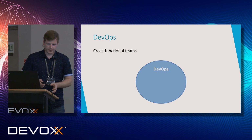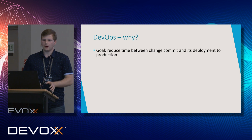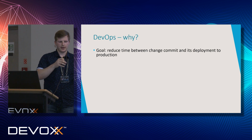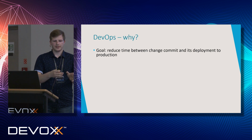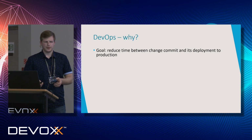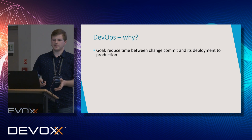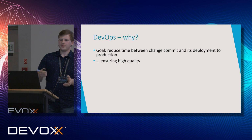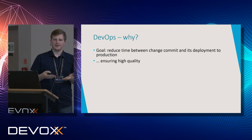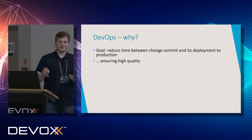OK, and still, why DevOps? The goal is very similar to continuous delivery. The goal is to reduce the time between the change commit to the code base and the time the change is deployed to production. So if DevOps is so close to continuous delivery, what's the difference? One very important thing is that the time is shorter, but the quality is still the same. It's not like I code and recklessly deploy.